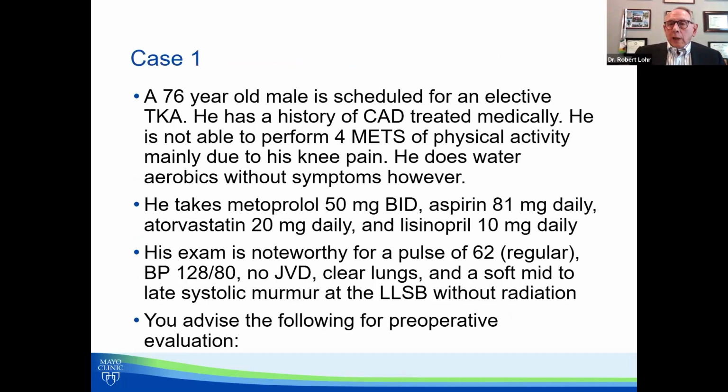Okay, let's start with a case. And we're going to spend most of the rest of the time, I hope, explaining how to respond to this case. And I think this is a typical patient for you. A 76-year-old male is scheduled for an elective total knee arthroplasty, TKA. He has a history of coronary artery disease treated medically, so no stents, no bypass.